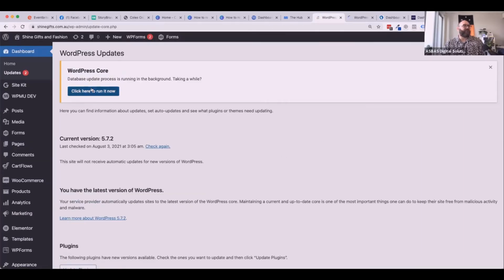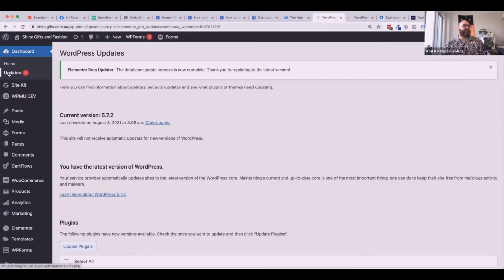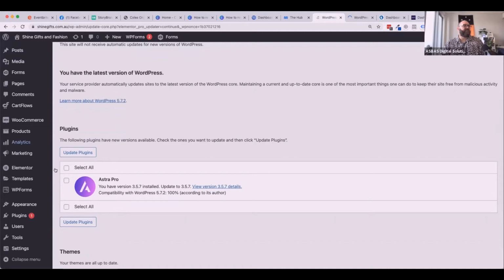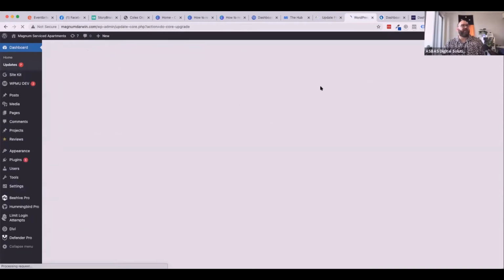So it's still doing a database run. So I'm just going to run it now just to update that. It's also popped up another update over here. So what it's done is there's a theme or another plugin. So it's already updated something in there. It says, oh, I've got another one for you straight away. So let's update that one and see how it goes. Popping back to our other ones, updating WordPress. It's still sort of running around, processing that request. So we'll let that one continue to run.